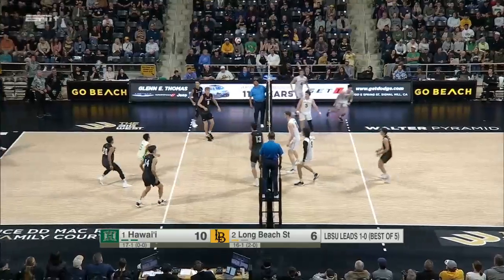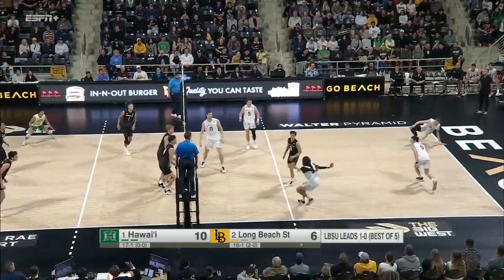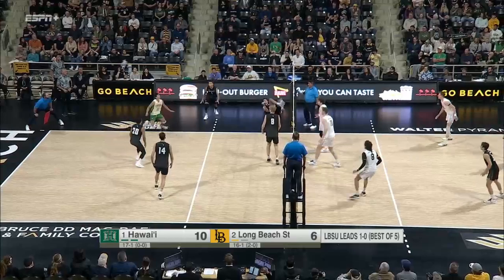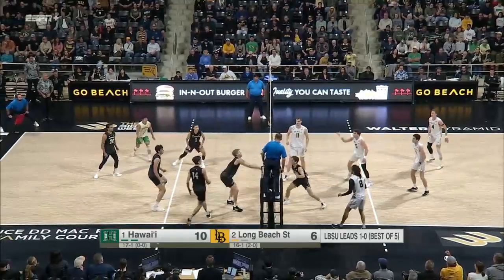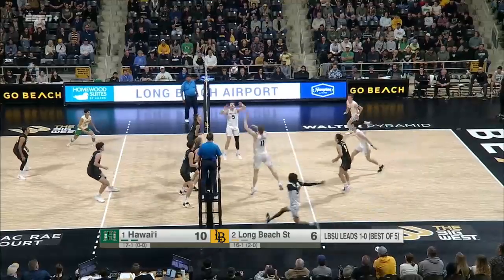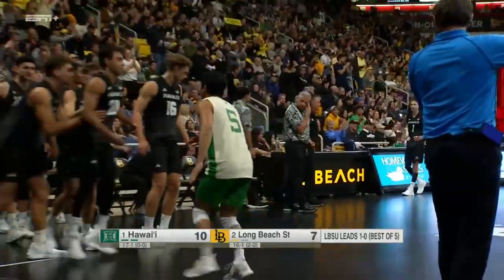Scramble play on Long Beach State side. Free ball opportunity for Hawaii. Galloway dug up by Harlan. Chapani's dug up by Choi. A rally here. Free ball opportunity for the Beach. Chapani's had to kind of take a double take at that, but they get another opportunity. Chapani's in system this time and gets the kill. What a rally.